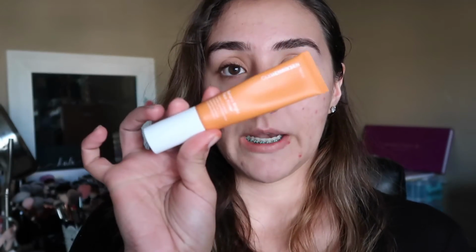For primer, before primer, all of that good stuff, I do like to first start off with the Banana Bright Face Primer by Ole Henriksen. That's actually a really good primer. I feel like it brightens up my face when it's looking a little bit dull, especially in the winter. That has been the case far too often.